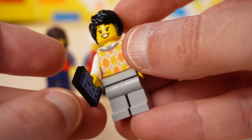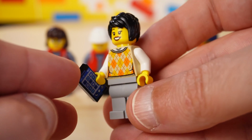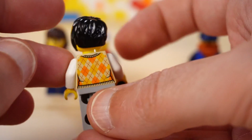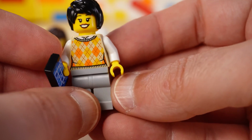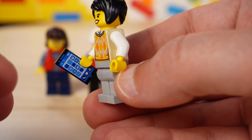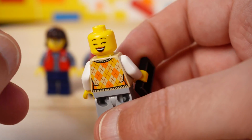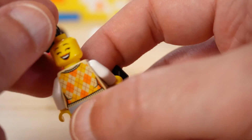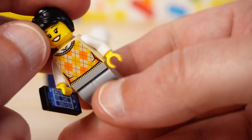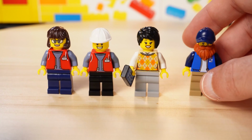Then we got, I'm not sure if it would be a store manager or the person that wants to talk to the manager. That's also a possibility. Really nice sweater here. Really like the print. Of course, she brings the little 2x1 tile with a smartphone print. We do have alternate face here. Really nice. And yeah, it's a really nice figure, although I don't know what this person is in the set.